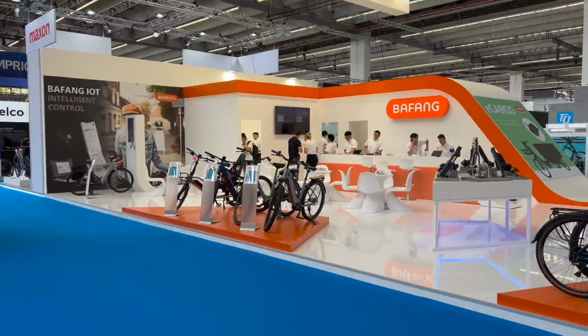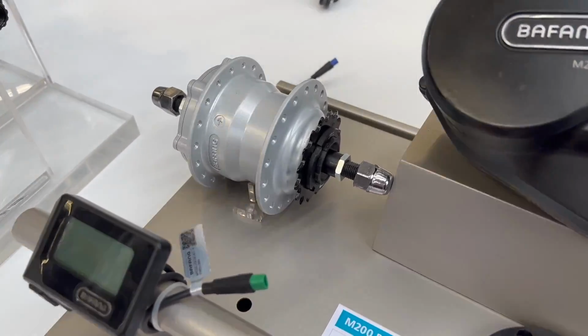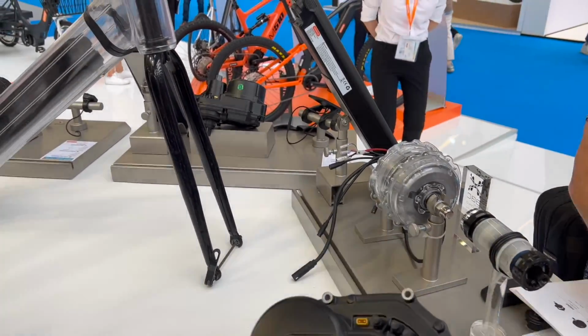Bafang, another e-bike drive maker, was also on site to show off its latest tech. The company recently released a 3-speed internally geared rear hub that we got a chance to check out, plus a pile of other mid-drives, batteries, hub motors, and more.